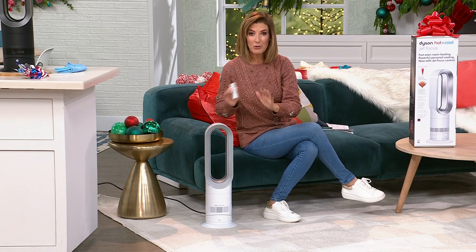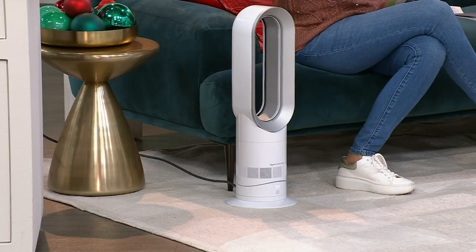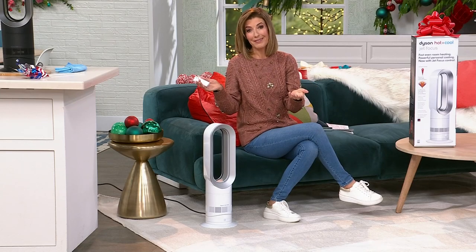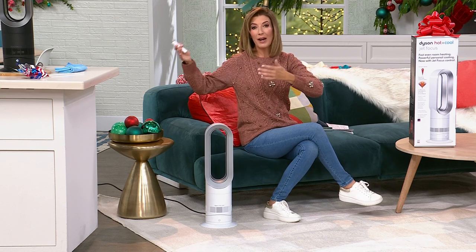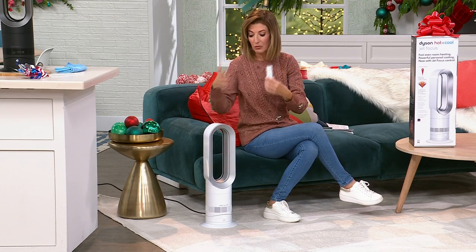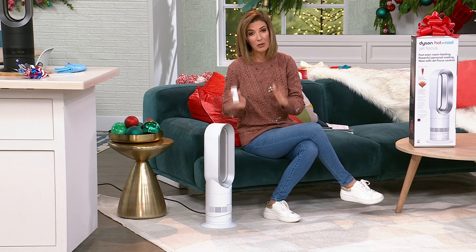This is the perfect temperature in any room. Whether you live in an apartment, you live in a condo, you're shopping for someone who's in a dorm, maybe it's grandma or grandpa that's at the assisted living or at their incredible smaller home that you've helped them adjust to. Make them comfortable. This is such a great idea.